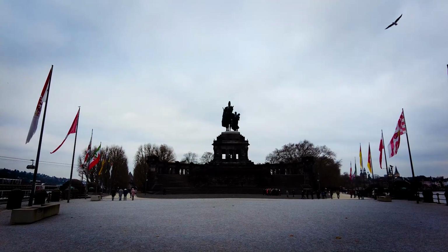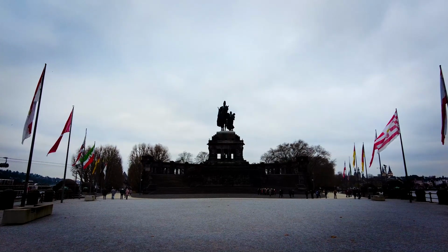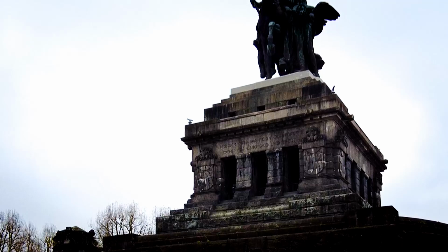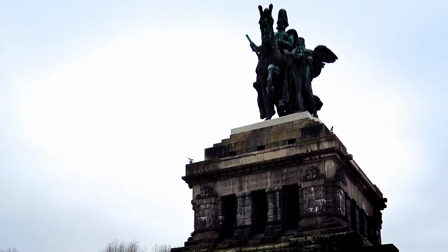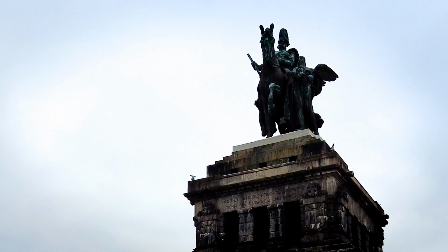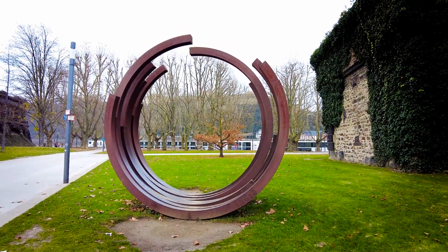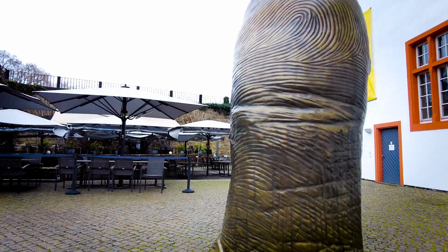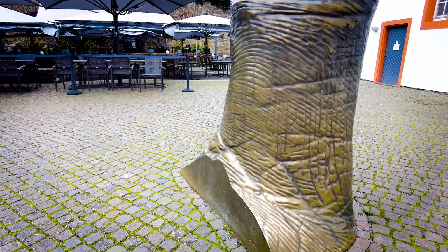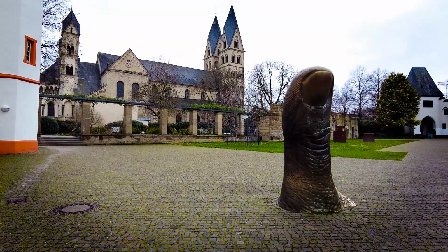Overlooking German Corner is a monument to Kaiser Wilhelm I, King of Prussia, and then the first king of a unified Germany in 1871. He, along with Otto von Bismarck, brought the Germanic states together into the Germany we know today. In this corner of Koblenz, the Ludwig Museum is a modern art gallery displaying part of the late Peter Ludwig's art collection. You can find another Ludwig museum, strangely enough, in Cologne, just off the Dom Market.